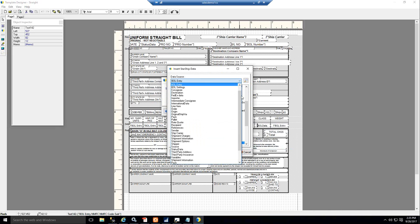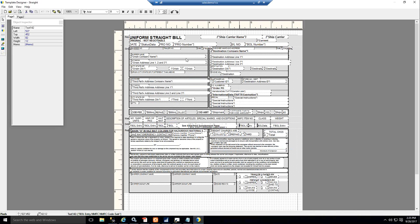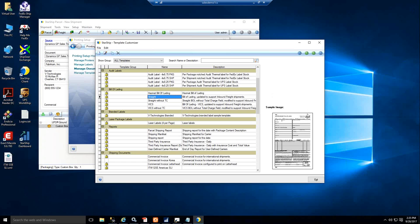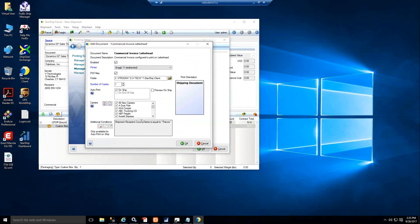You've got different categories of data, or you have a master list here at the bottom for every possible field. Once you get this set up and customized the way you want, you do a save as here, give that a unique name, and then this becomes another document that you can produce. At the document level itself, you have some additional preferences that can be enabled. I mentioned PDFs. Those are useful if you want to keep an archive of documents outside of the Starship database. So someone that may not have access to Starship itself can go navigate to that directory and find a copy of the PDF. They're also useful for including as attachments with the emails that go out.